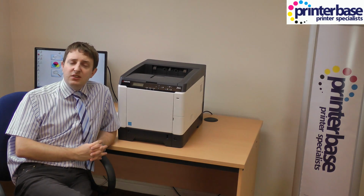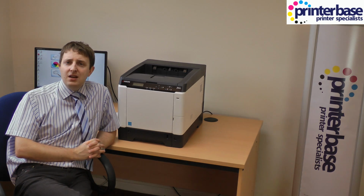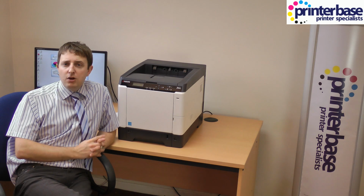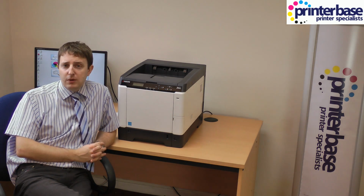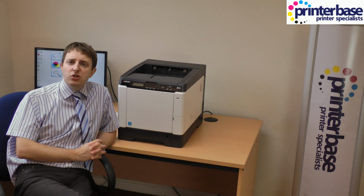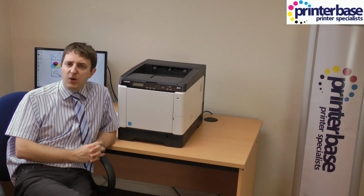Both models have 600 by 600 DPI with an enhanced multi-bit technology to give the illusion of 9600 by 600 DPI. Results are impressive, but again, get in touch and we'll post samples free of charge. Both models have 256 megabytes of RAM as standard, which can be upgraded to 1 GB if you wish. Extra memory is not normally required.